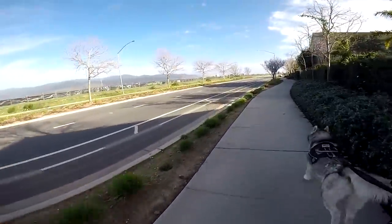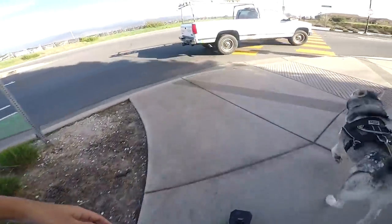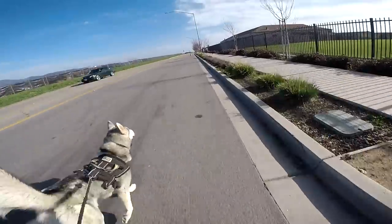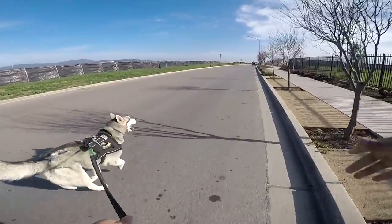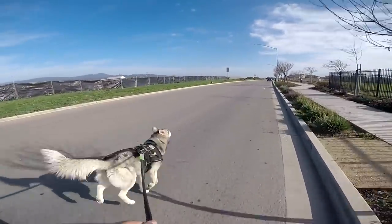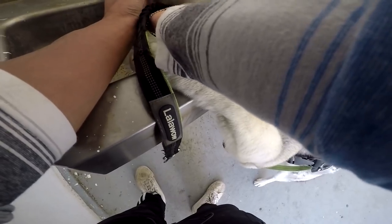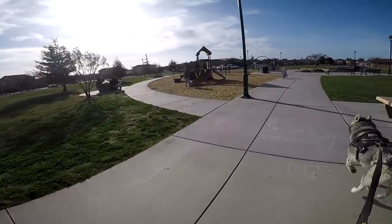I do believe I got spotted yesterday as well. Wait, wait, wait, Crypto. Go. Oh, we have a dog. You can always tell when a dog's loose and he's just straight gonna bolt to you.